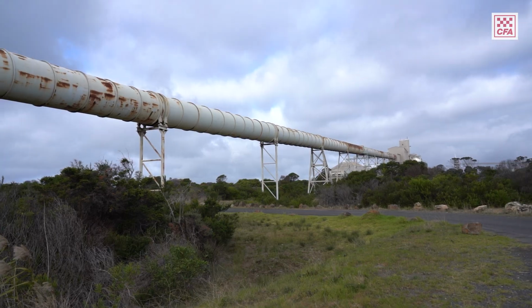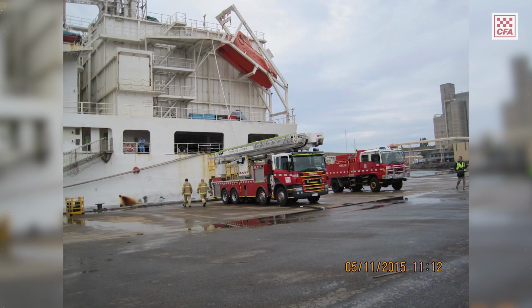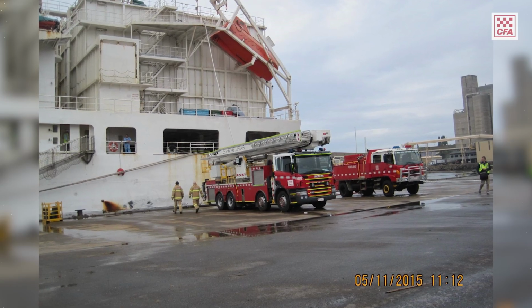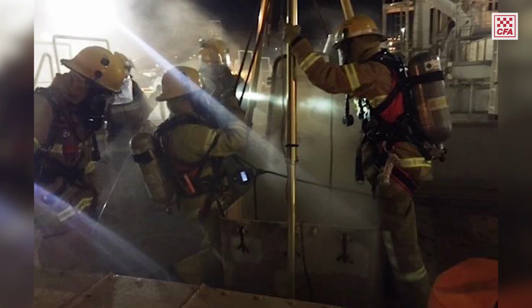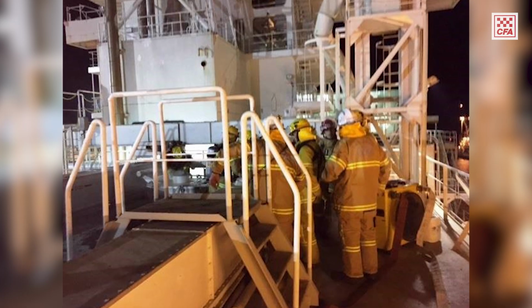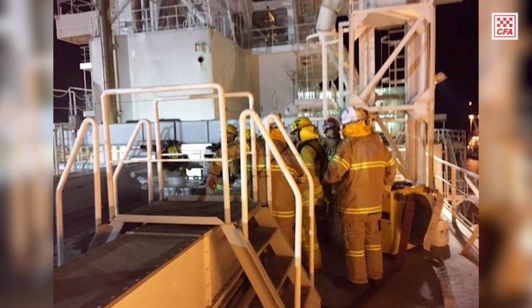Well, nowadays we're with FRV, so FRV will be responded, and we support FRV, so we have port passes in our vehicles that we can access into the port, depending on what type of incident we're being called to. A few over the years. The big one in recent times was the Owassi Express ship fire that we had, which was a livestock carrier where a fire started in the fodder silos on board the ship.